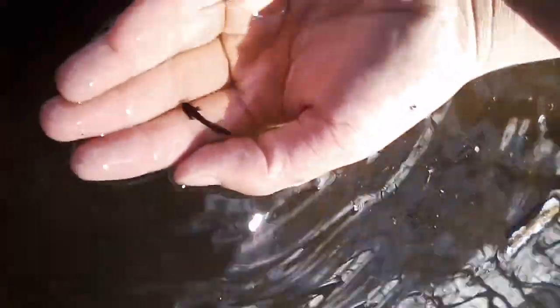Hey guys, second species of amphibian of the day. Look, it's right there. That is a newt. Or a salamander larvae. Let me fix my phone, guys. I'm sorry. Just look at him swim. See? Say bye-bye.